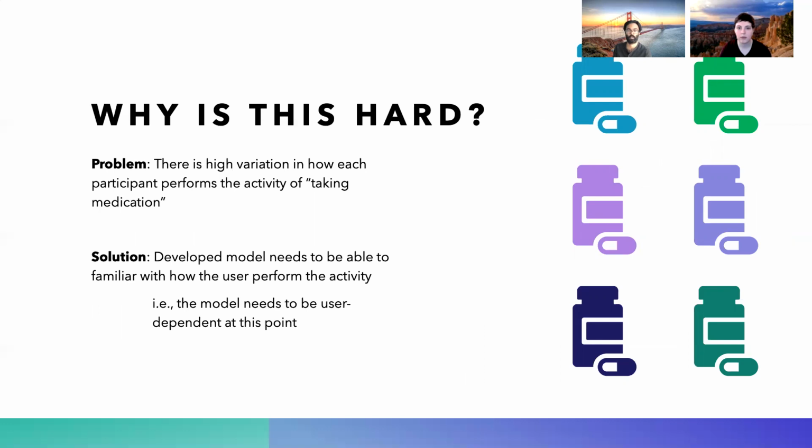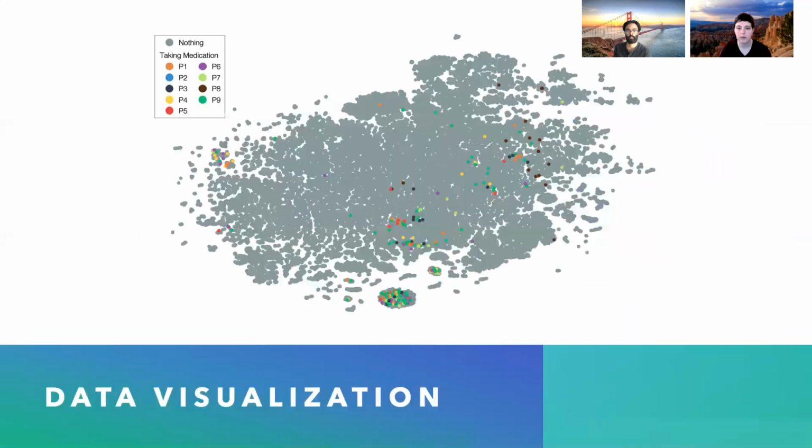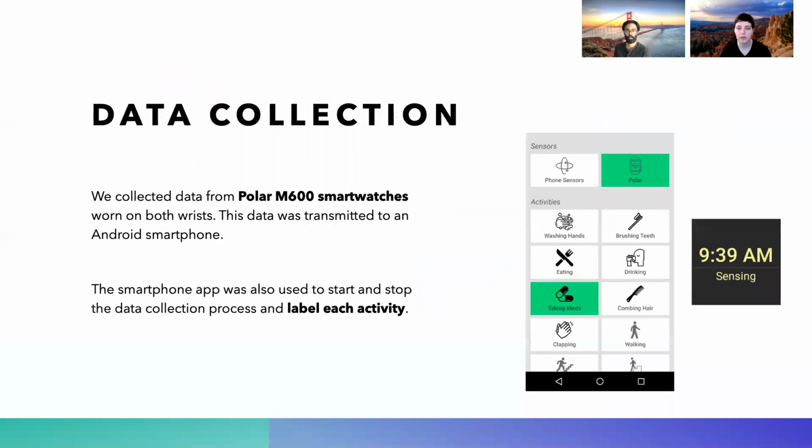We explored the design of a user-independent model, but found that the generalization to unseen users was terrible, implying that users were not performing the activity in a similar enough way to correctly label the samples. We confirmed our suspicions by creating a t-SNE visualization. The gray dots in this plot are activities other than taking medication, labeled nothing for short. Colorful dots are specific users' data for taking medication. As expected, taking medication is not distinct from other activities. However, there are only a few clusters, and participants are dispersed between them, meaning that participants were not consistent in how they performed the activity.